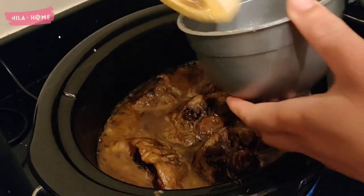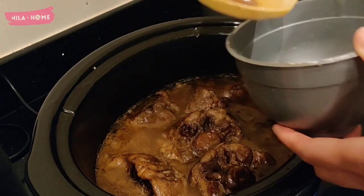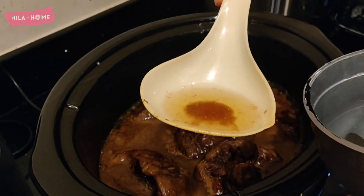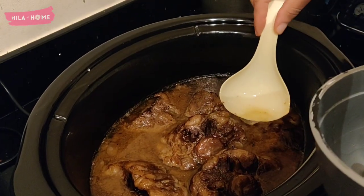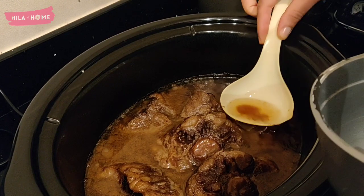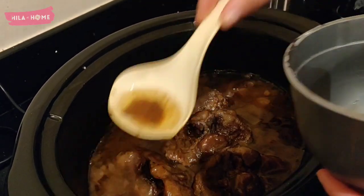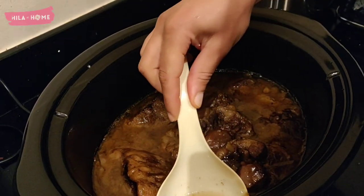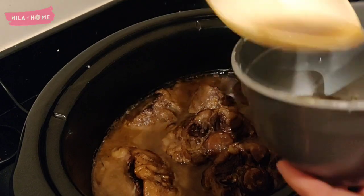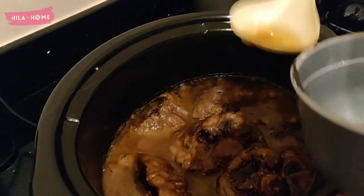After I've let it rest for about 10 minutes, after having turned off the slow cooker, I'm able to get the fat off of the top. I used a normal serving spoon, and I basically go around scooping off as much of the fat as I can at the top. And even though I'll get some of the sauce underneath, it's mostly the fat that I will be getting off. I do this because my children don't particularly like the fat.